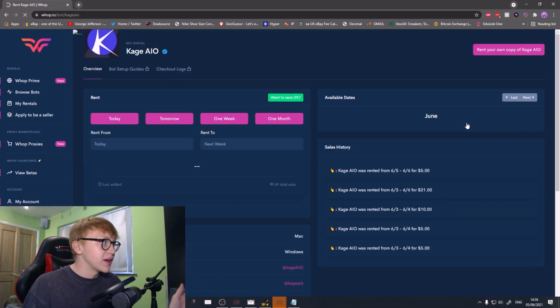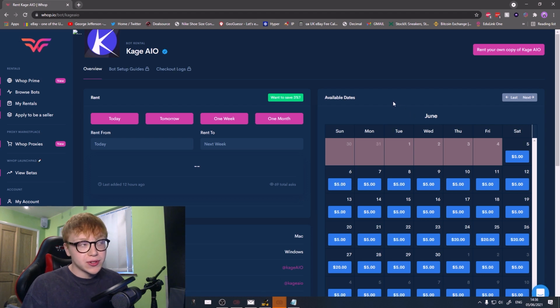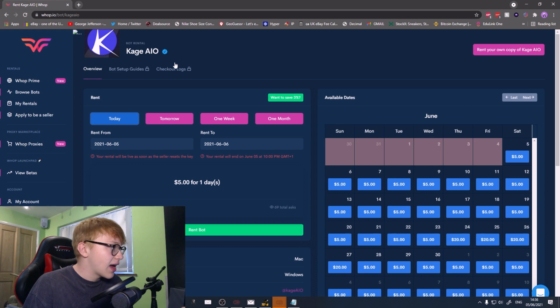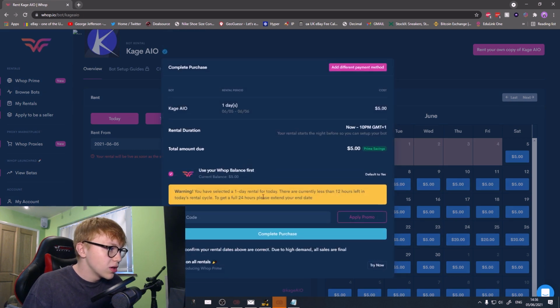As an example, just to show how easy this software is to use, I'm going to rent a copy of this bot. This is a pretty good foot search bot, and I'm just going to rent it. If I press today to rent, you can see, as this is a verified bot, it'll be an instant reset, and also you can see the time it'll end. For 1 day, if I go to rent the bot, I can use my wallet balance first of $5, and because at the time I'm buying it, there's only 12 hours left in it, but that's okay because I'm not actually going to use this, so I'm going to complete the purchase.